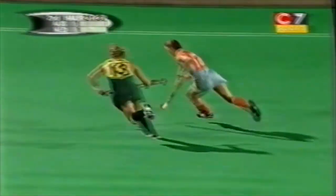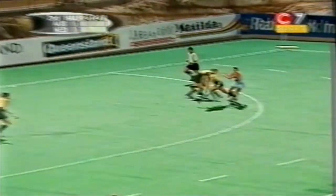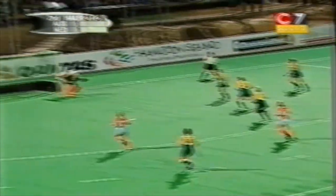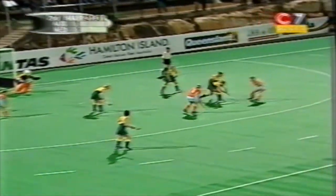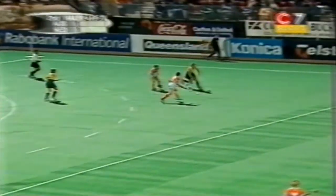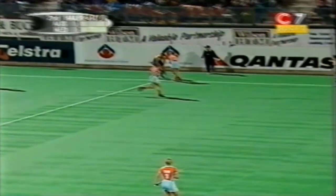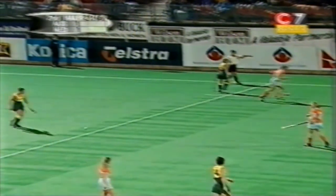Minchie Donners now in a battle with Lisa Carruthers. Donners into the circle, has the opportunity to shoot. Iverson off the pads of the Aussie keeper. Rachel Iverson, look at that. Ever vigilant. No problems for the young Australian keeper. That's what you want to see from the goalkeeper, Rachel Iverson, right up on her toes, ready for the ball to go in either direction.